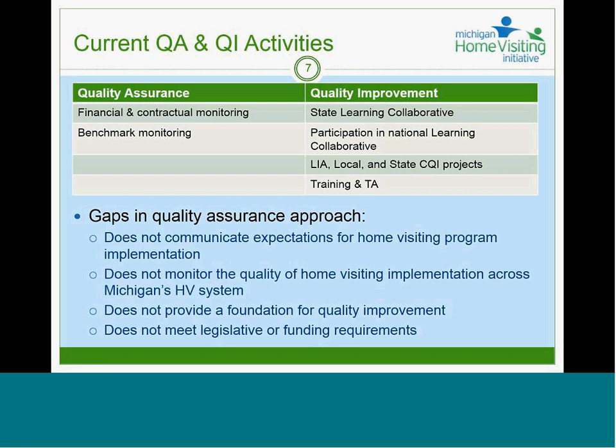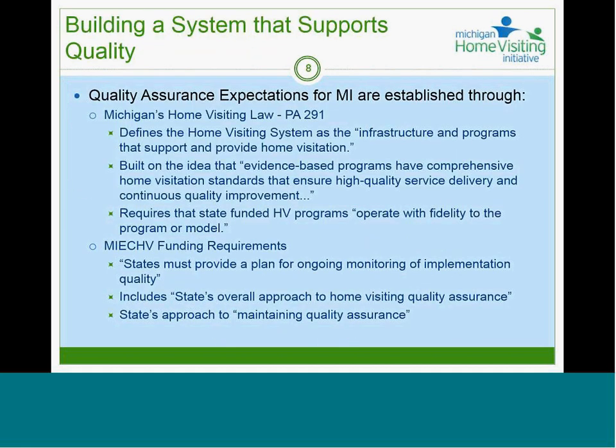So I'm sure you're aware that Michigan has a wide range of home visiting programs and home visiting models that are being funded through various ways and are being implemented in numerous different communities. And there's no way that is established to really monitor across the board what that system looks like in terms of quality. The current approach does not provide a foundation for quality improvement, so there's no set expectation across that system for quality improvement processes to take place. And we also know that our current approach does not meet legislative or funding requirements of MCV or of PA 291.